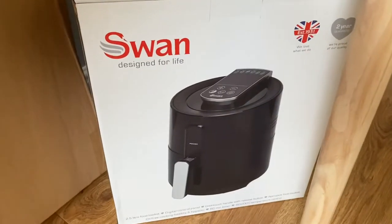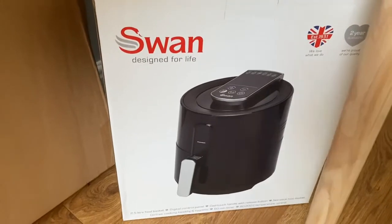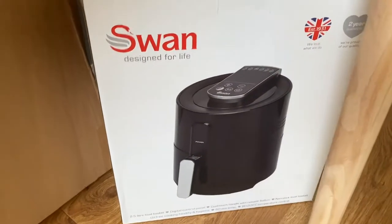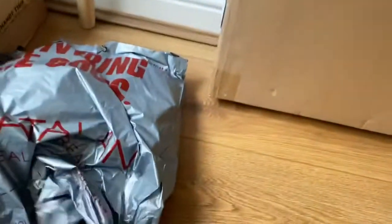So I bought this on Very. It's about £51 something, I think. But I didn't want a cheap one because, obviously, I want it to last and to be good quality. So a Swan air fryer, which I thought was cool. I'll show you this last because I need to get that out of the box.